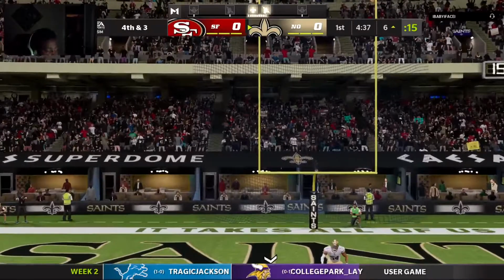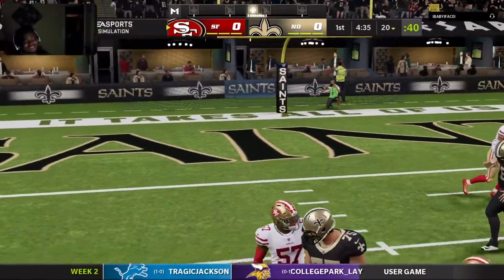3rd down. They gave... Oh, hell no. Like, what the heck, EA?